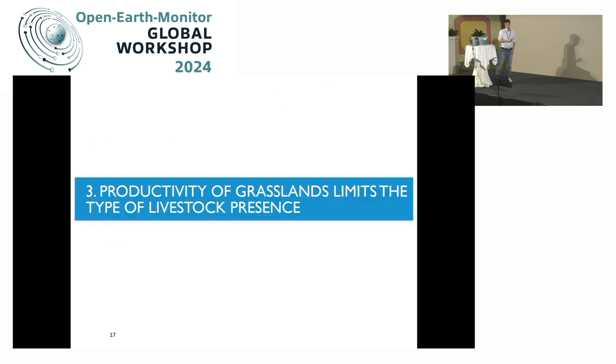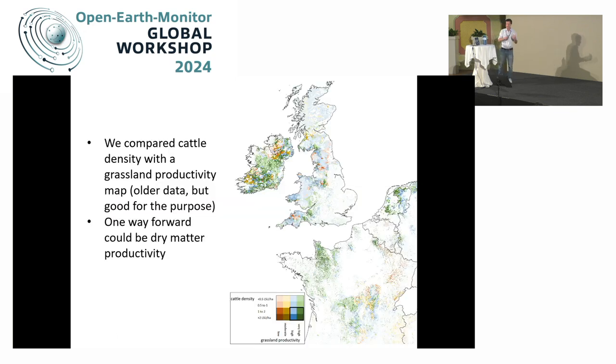Oh, sorry. So then another message is that productivity of grasslands limits the type of livestock present. So we wanted to see, in our assignment we didn't use any grassland productivity measure, but I was really interested to do this, so I used this rather old data by Todd on grassland productivity, but good for this purpose. I think it represents roughly the 2010 year.